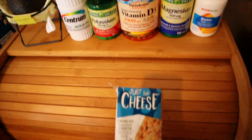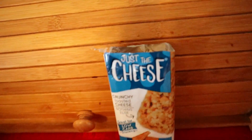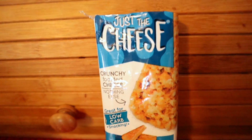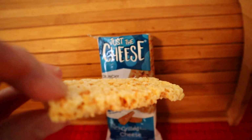And a really quick little review. These are called Just the Cheese, and I picked this up at Whole Foods. No, let me see. The Natural Food Market. And what these are is just 2 little crisps of just cheese. So that's what they are.